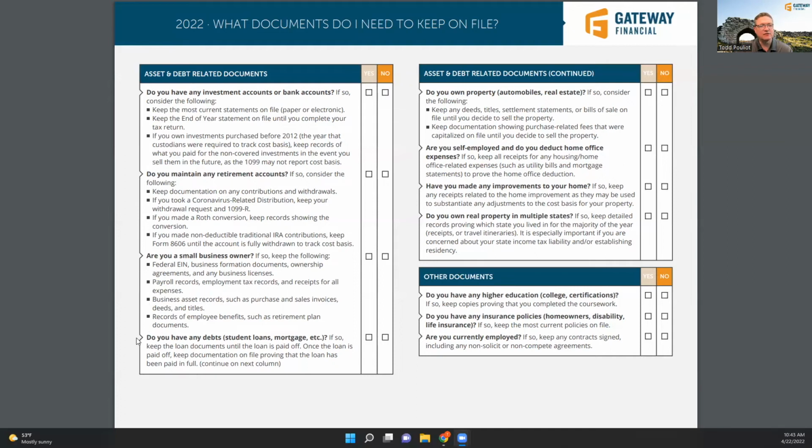Now on to debts, student loans and mortgages. Keep the loan documents until the loan is paid off. And once the loan is paid off, keep documentation proving that the loan has been paid in full. I read articles every now and then about how that can become a hiccup for people, where the banks can come back and say the mortgage was not paid in full. Hopefully you do have that documentation that it was.